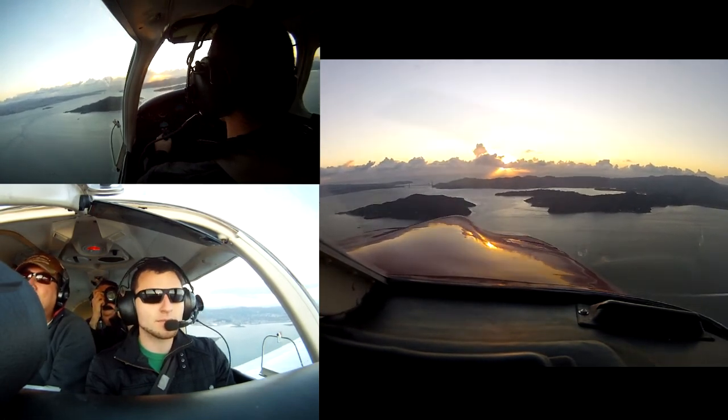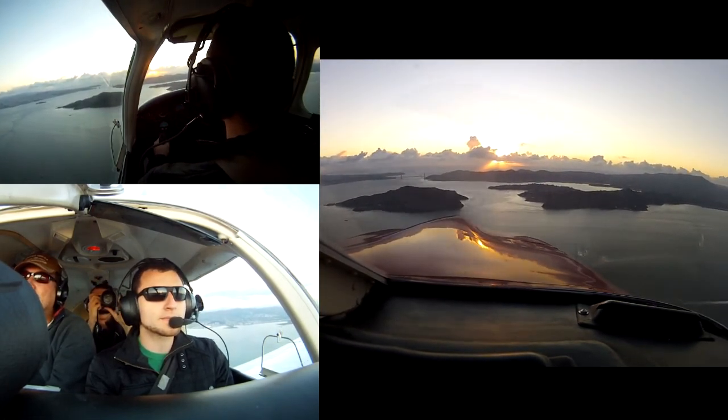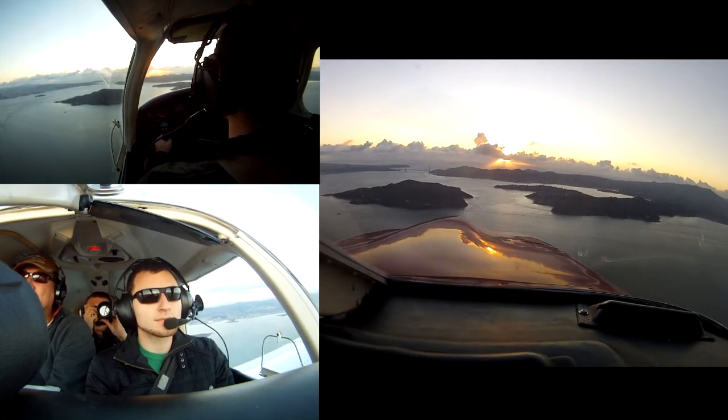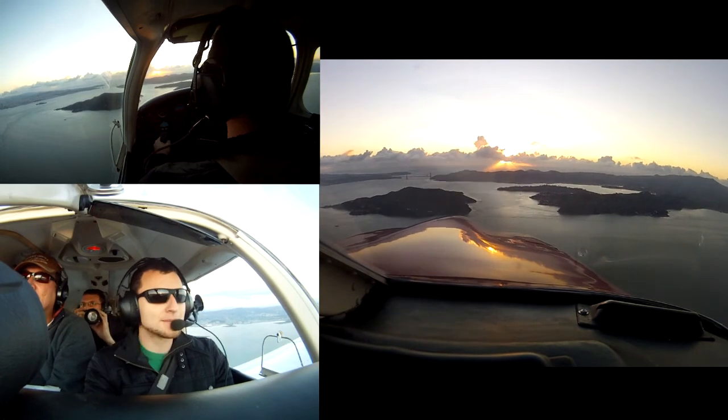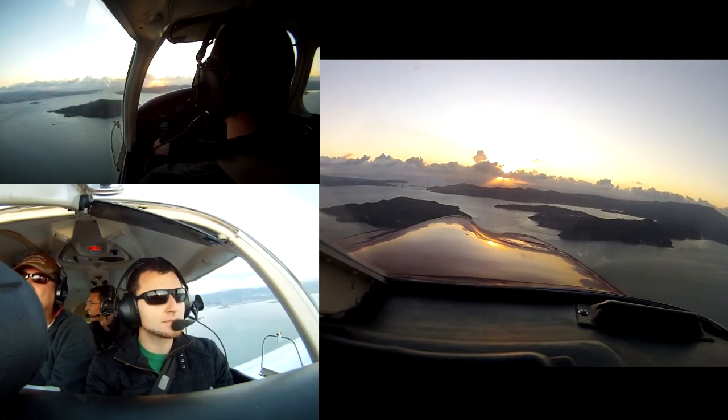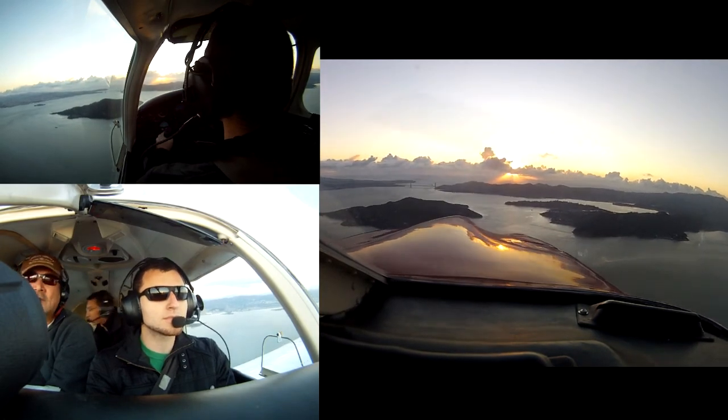NorCal, Jennifer 8, we're going to descend to 3,000 for the cloud cover. Jennifer 8, Roger, thanks for participating. Good afternoon, NorCal, United 314 at 1.7 for 10,000. Virgin 20 Foxtrot Heavy, turn right heading 060.